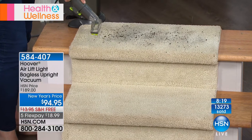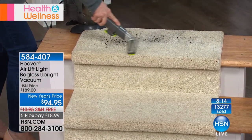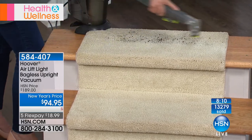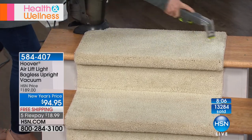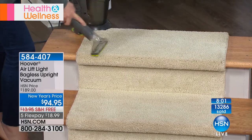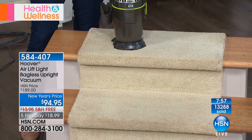Here's just regular dirt. This probably looks like your house where the kids are tracking it in. And oh my goodness, up north right now with tracking in the sand. Oh yeah. And it's dirty sand. Mm-hmm. This is exactly what it looks like. Now if you have wood stairs, you can use the dusting brush that's on the other side. But what's so great is on the stairs, it's stabilized on your step.